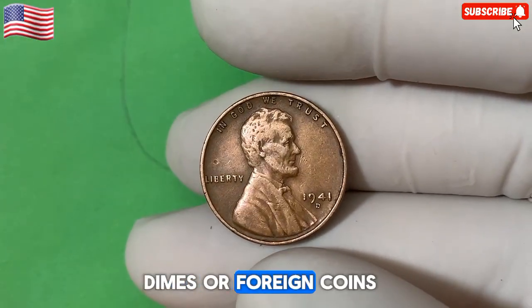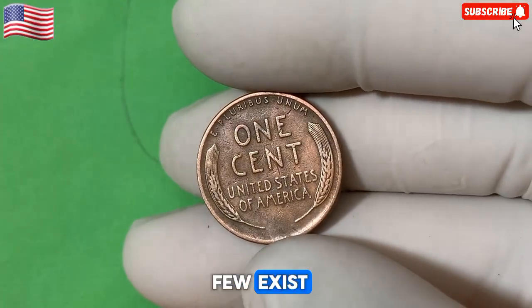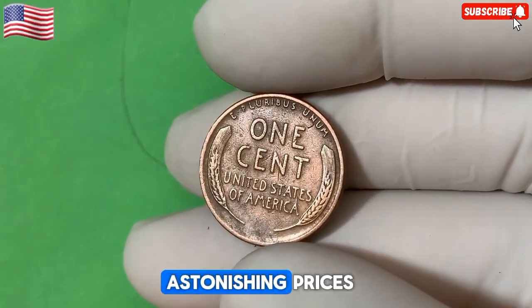In some ultra-rare cases, 1941 pennies were mistakenly struck on the wrong metal planchets, like those intended for dimes or foreign coins. These are the unicorns of coin collecting. Few exist, and the ones that do can command astonishing prices.